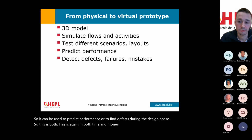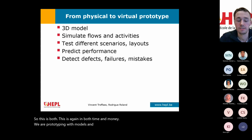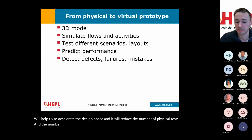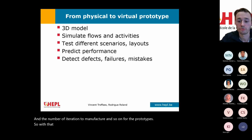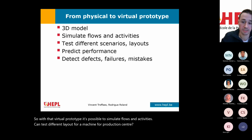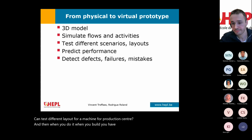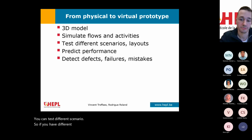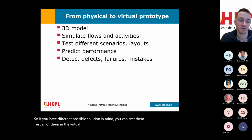The virtual prototyping with models and 3D simulation will help us to accelerate the design phase, and it will reduce the number of physical tests and the number of iterations to manufacture the prototypes and so on. With that virtual prototype, it's possible to simulate flows and activities, and to test different layouts for a machine or a production center. And then when you build it, you directly have the good one. You can test different scenarios. So if you have different possible solutions in mind, you can test all of them in the virtual prototype and then choose the best one.